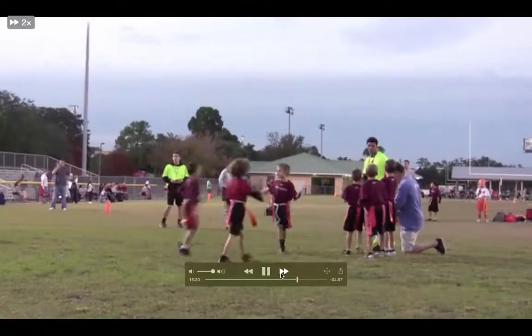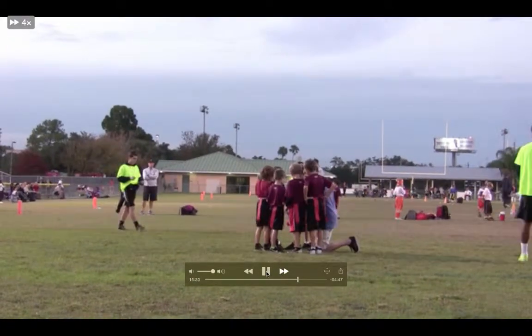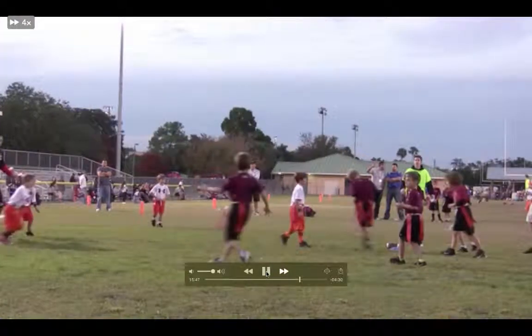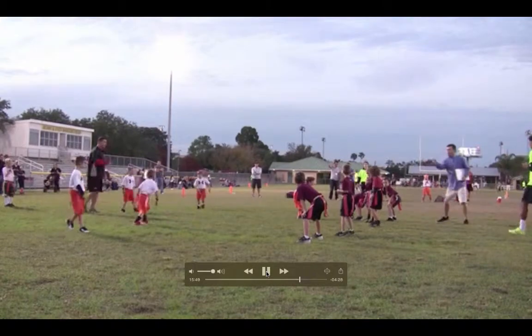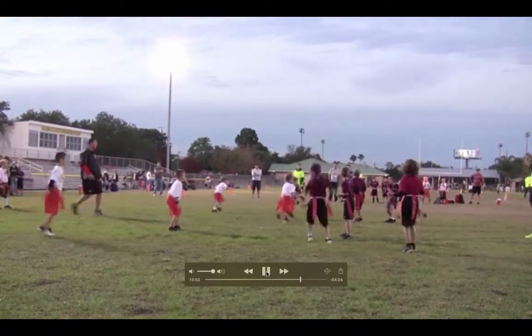Now's the extra point. I don't remember what this was, but we'll find out here. So you guys kept your head in the game, which was great. Let's see what this is. It's probably a fake stack pass.